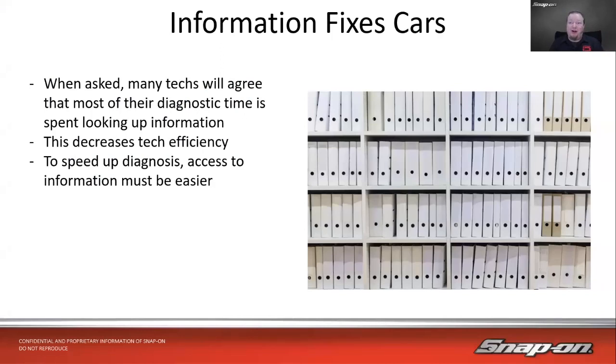I know I'm preaching to the choir, but when asked, many techs will agree that most of their diagnostic time is spent looking up information, 20, 30, 40 minutes even, trying to find all the proper information to diagnose and then repair the car after the fact. Of course, if we're taking that long, we're taking half our diag time, at least, just to look up information. That's going to really decrease your efficiency. You know, if you're paid flat rate, that's a real problem. If you're paid hourly, probably less so, but you're not going to be able to turn over as many vehicles.